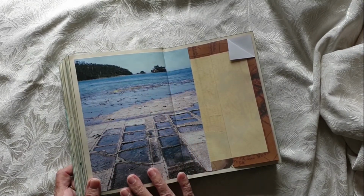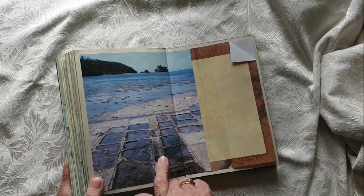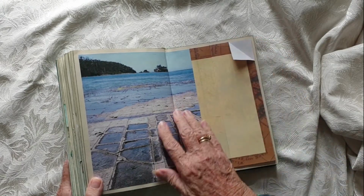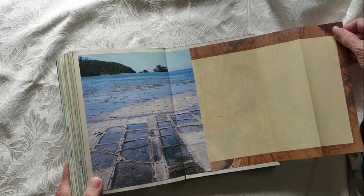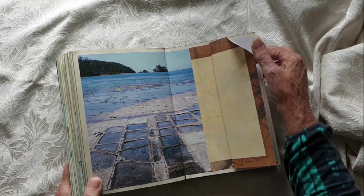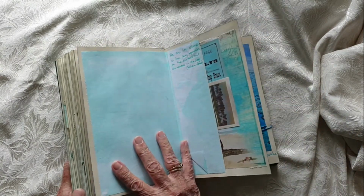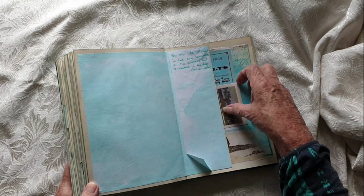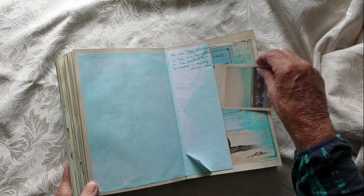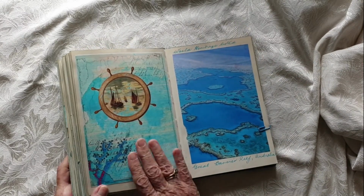That's a tessellated pavement. I have seen these in different parts of Australia. This one is in Tasmania, and it happened in the Ice Age, I believe. More writing paper there. And again, and more places to pop things in.